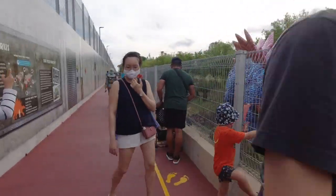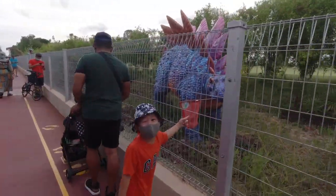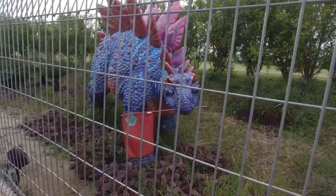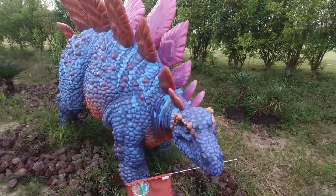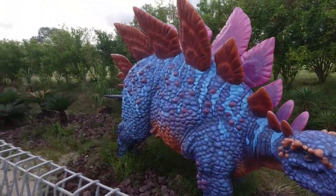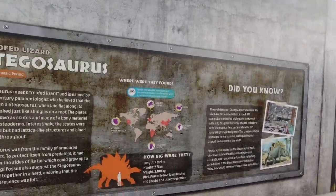Stegosaurus. It's eating the flesh. Because it's destroying the tower.